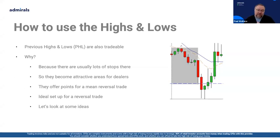So, just as it says there, previous highs and lows are tradable because there are usually lots of stops there. There's a good chance that price will go there because that's where market makers make their most money. They become attractive for dealers. They offer points for a mean reversal trade, as in a space where we can look to identify a deal setup for a reversal trade. And what we'll do is look at a few ideas and try to understand that a little bit better.